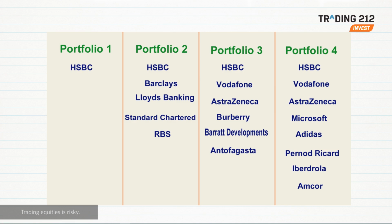And therefore, investing in just a handful of companies or even a single company is more risky than holding a diversified portfolio. So let's look at some quick examples to further illustrate why. So here we have a list of 4 theoretical portfolios. You should be able to see that these are increasingly more diverse in this direction. These are just purely to communicate the concept.